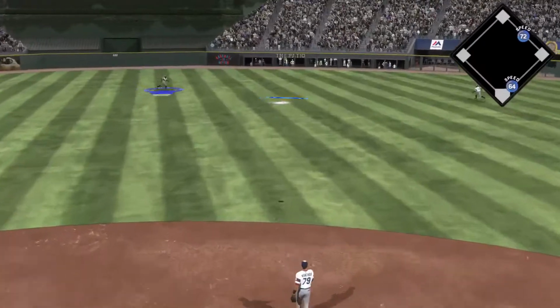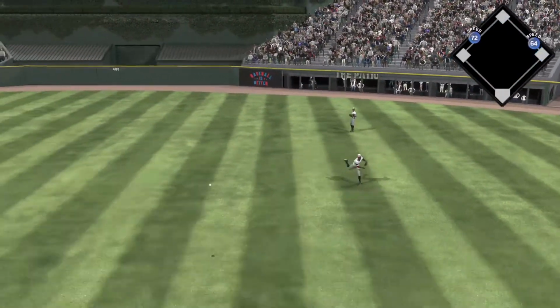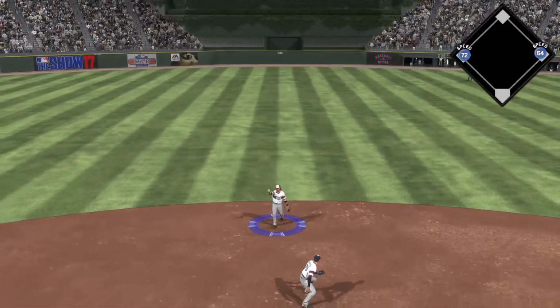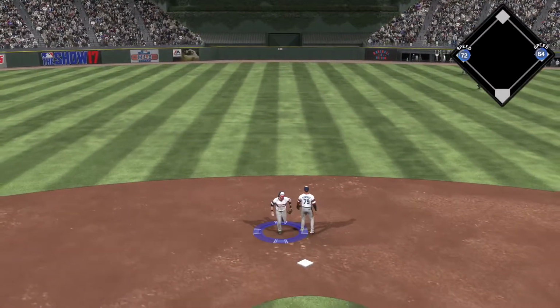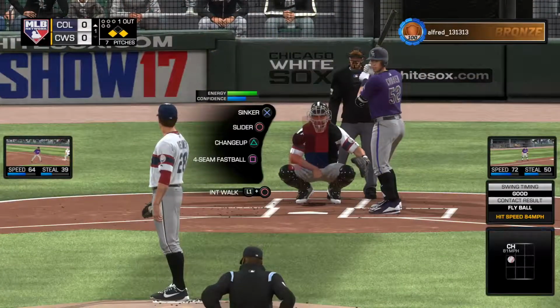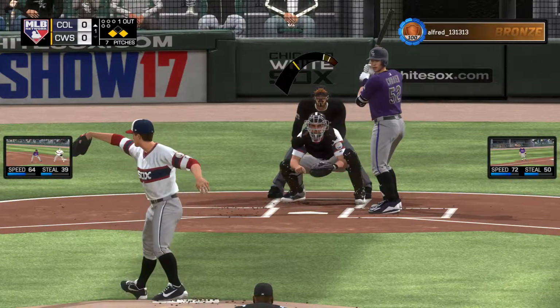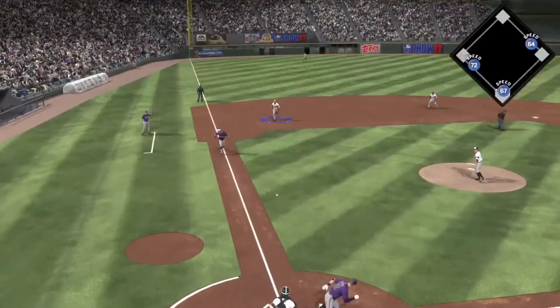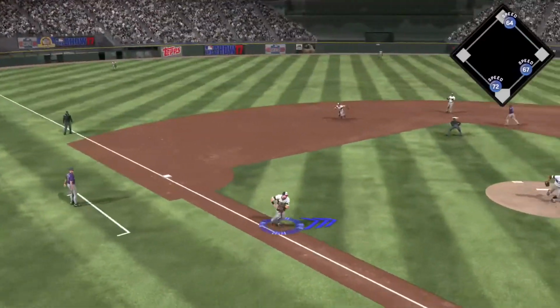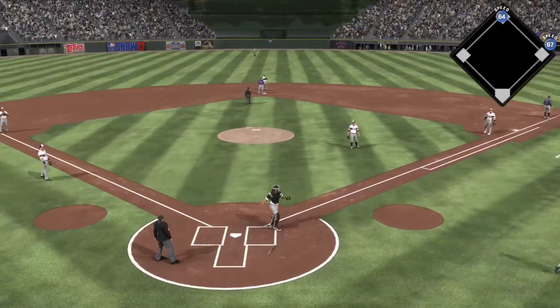Pitch swung on and hit in the air. Fowler on the run, but he won't get there. It falls in. And they'll have runners at the corners following the one-out single. Here's Carlos Correa now. Great chance to drive in a run here in the early going. First pitch of the at-bat on its way. Chopped weakly to the left. Throw to first, not in time as the run is across to score.